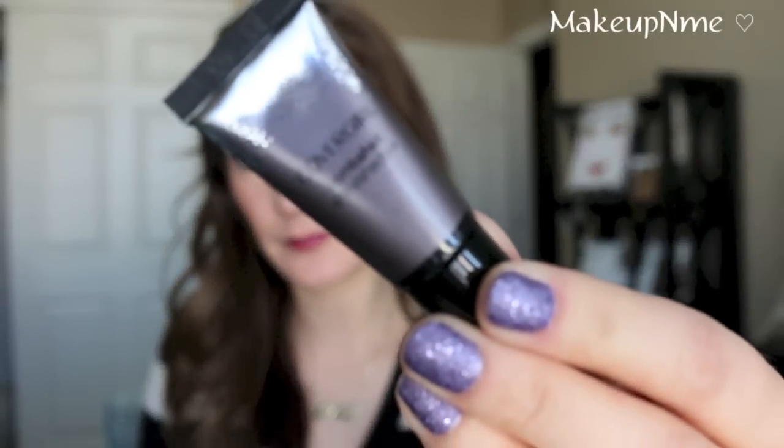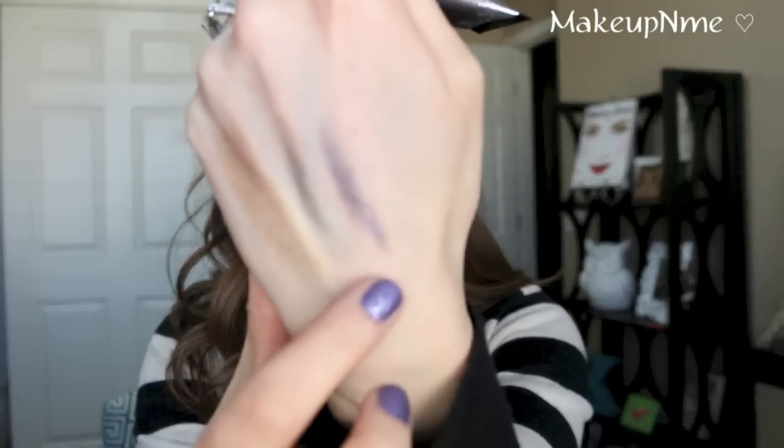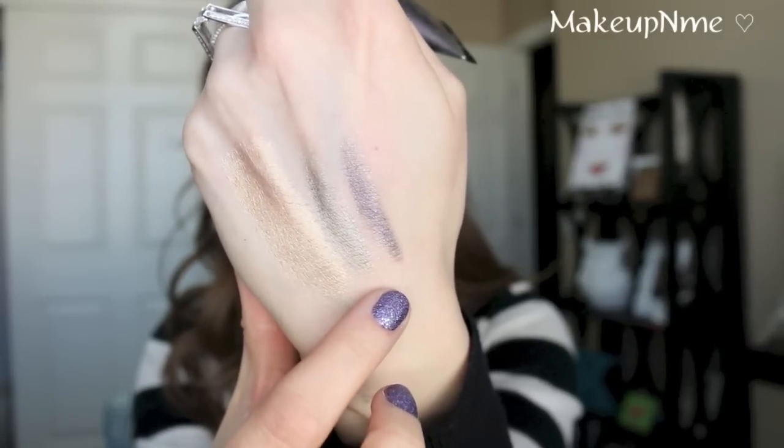The next one is called Platinum Club. And this one's like a taupey purple. I haven't worn all of these. I've just worn 2 of the 5 that I have so far. So that one is Platinum Club. It's like a taupey purple.